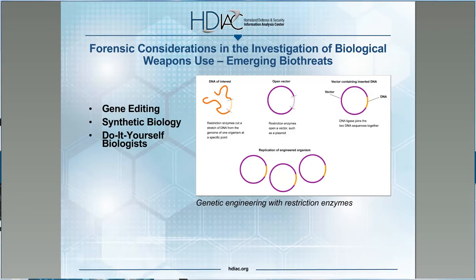This is a technology that's been in the news recently. We had some reports that a Chinese scientist recently used CRISPR to edit some human embryos. So this is something that is rising to the top of the news cycle, something that we really need to pay attention to. But this is also going to be a challenge in terms of bioforensics, because once you alter an organism, it's not going to be as easy to identify certain bacteria because the genetic footprint is now being changed.